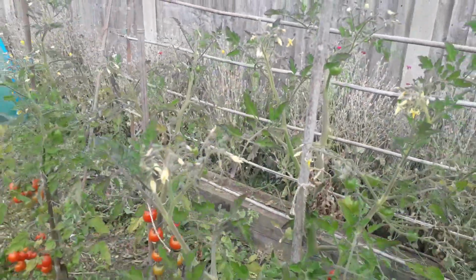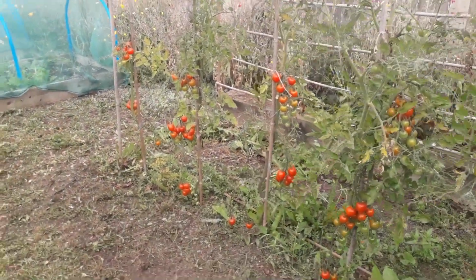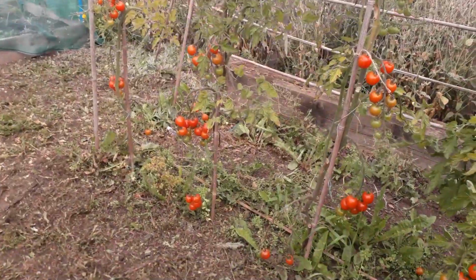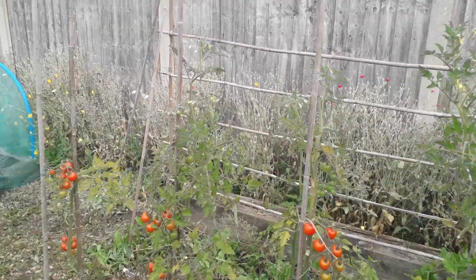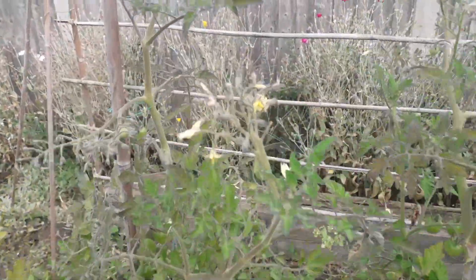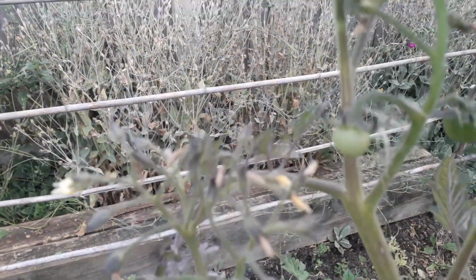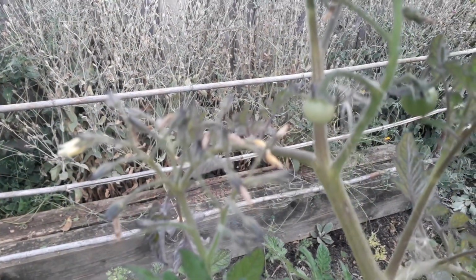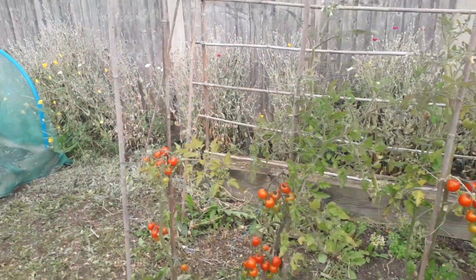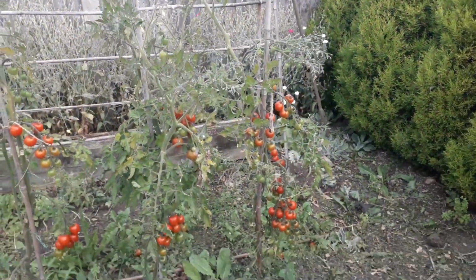So these plants I'll just leave until frost eventually kills them back, because whatever they're fruiting, we might as well let them keep going and keep getting as many batches of sauce made up for the freezer as we can. And right over there you'll see this tiny little tomato trying to grow. So for tomato plants outdoor all year, especially this year, they have done really well.